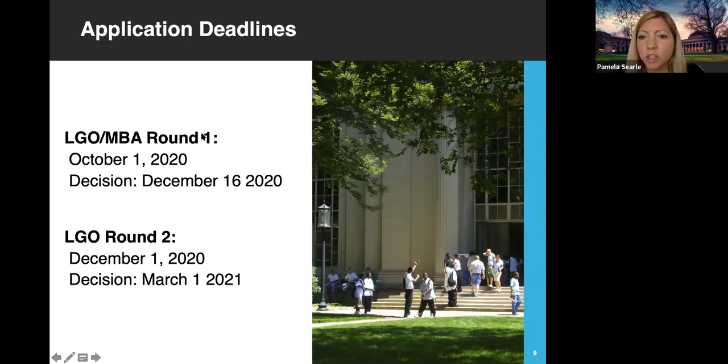Great. We have a question here asking, does it matter that we have two recommenders that are direct supervisors, but not a technical recommender? So we do require one of your recommenders to answer the technical prompts. So they would be labeled as your technical recommender. It's fine if one of those happens to be a direct supervisor. It certainly doesn't have to be a professor or an academic source, but we do require that at least one of your recommendations addresses those technical questions.